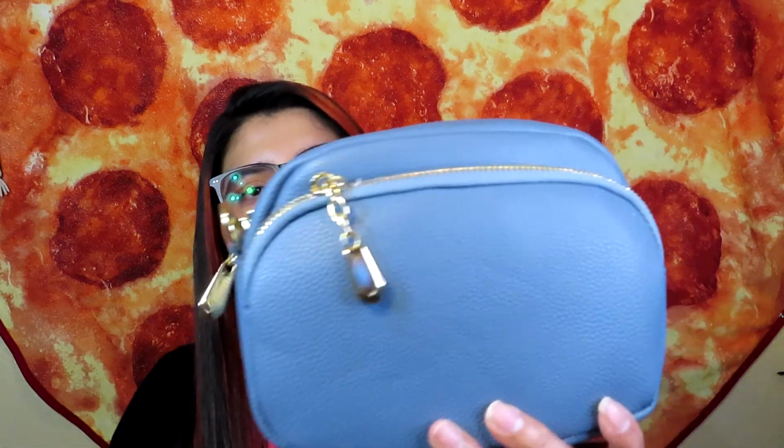Okay, the next thing that I ordered is this small side bag. This small little blue bag right here, and it's super cute. There was other colors too.